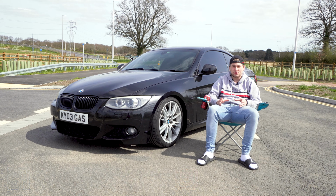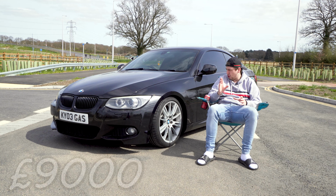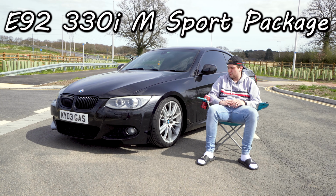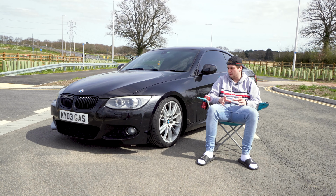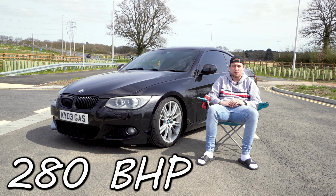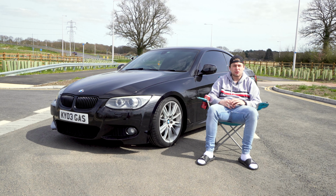Now I know it's not a shed, it's a little bit out of that price range. I paid £9,000 for this BMW 330i. It's from 2010, so not to be confused with the 03 personal plate that it's running. I love a personal plate, to be honest, I think it's gas. It's running 280-ish brake horsepower at the moment. And yeah, I'm just going to run you through my first impressions of my car.